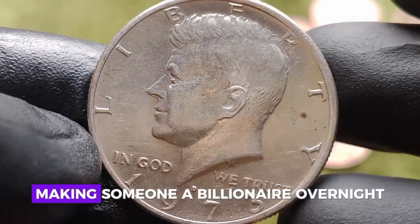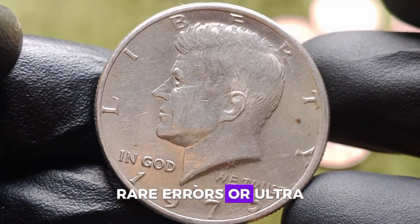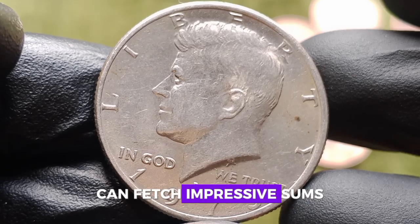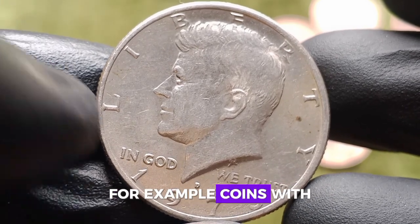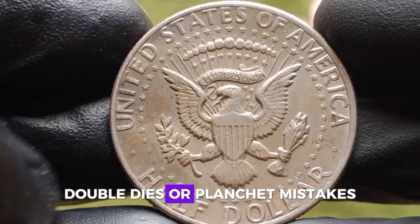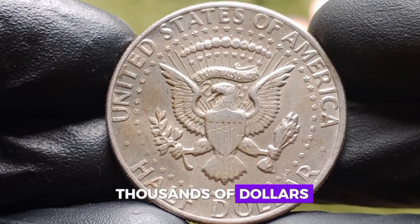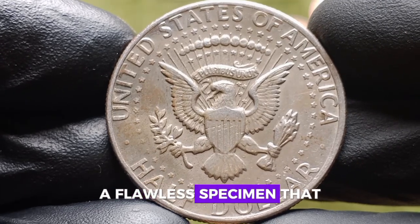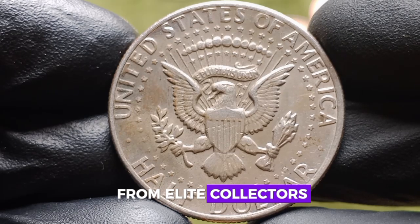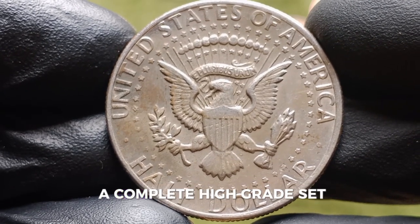While the idea of the 1973 D Kennedy half-dollar making someone a billionaire overnight is more fantasy than fact, rare errors or ultra-high-quality specimens certified by top grading companies can fetch impressive sums. For example, coins with dramatic die errors such as off-center strikes, double dies, or planchet mistakes are sought after by specialists and can sell for thousands of dollars. Additionally, a flawless specimen that ranks among the finest known can attract heavy bidding from elite collectors, especially if it holds historical significance or is part of a complete high-grade set.